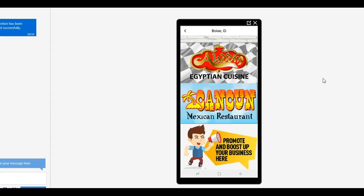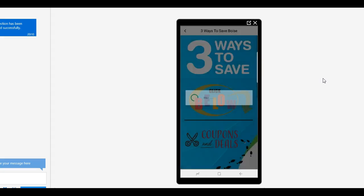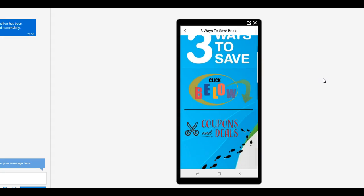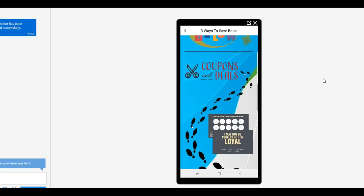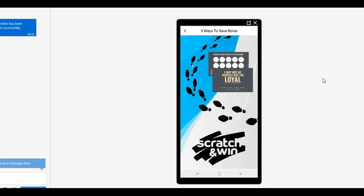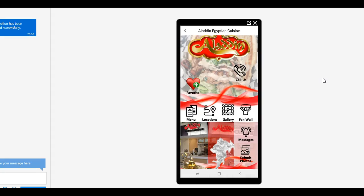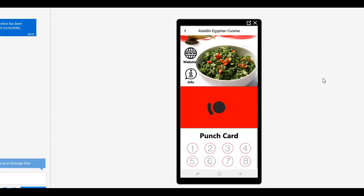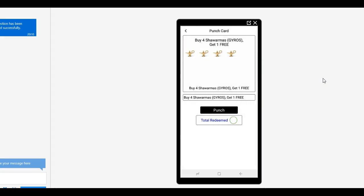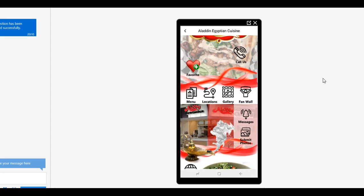So yes, you're going to see more and more. And again, by tomorrow, when you look in the coupons and deals, you're going to be able to come down here and click on coupons and deals, and it's going to open up. You're going to be able to click on loyalty cards, and it's going to open up with loyalty cards. I don't know if we have any scratch and wins with these people, but inside of here we've got punch cards. So this punch card will be inside of the deal. And I've got to do all that custom stuff too. Yay, that's going to be fun. So excited about getting that stuff in there.